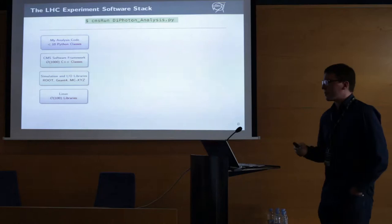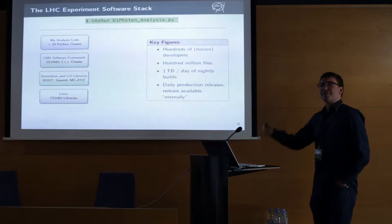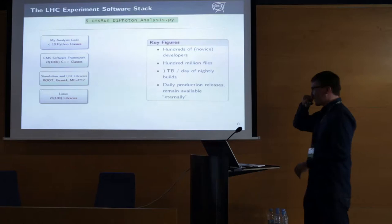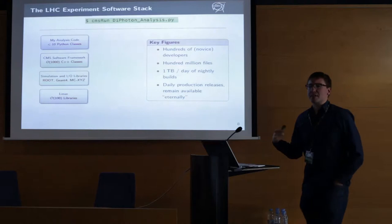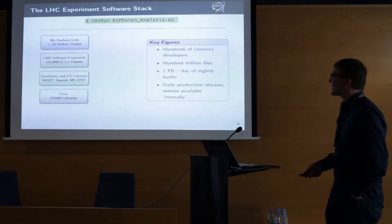So, some key figures. This software stack is as complex as it is because we would like to give the physicists, the novice developers up here, the possibility to do their physics. So there is a lot of support code written by more experienced developers to make that work. Overall, you can easily have hundreds of developers involved in the software stack. The biggest experiments by now have 100 million files accumulated just in software, over all versions and releases. They can produce integration builds at the moment at something like a terabyte per day.